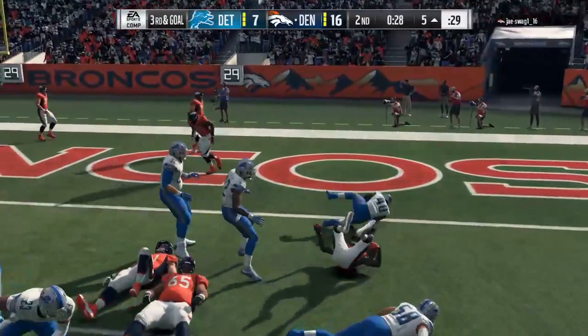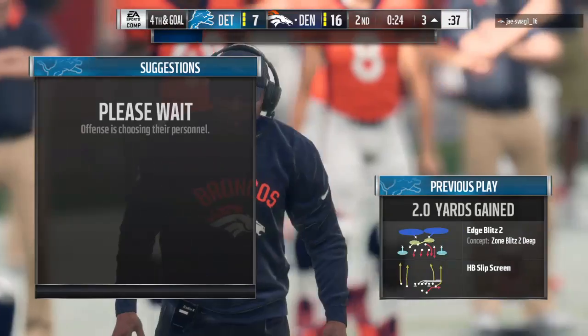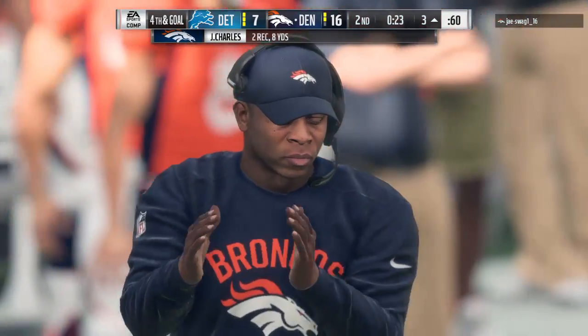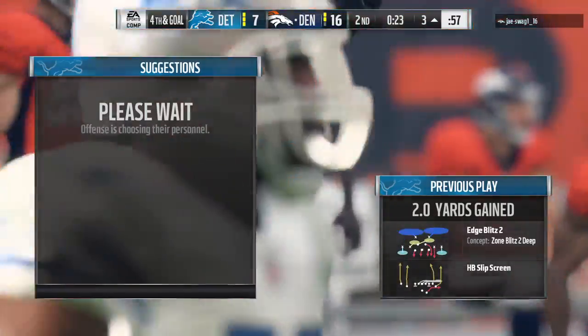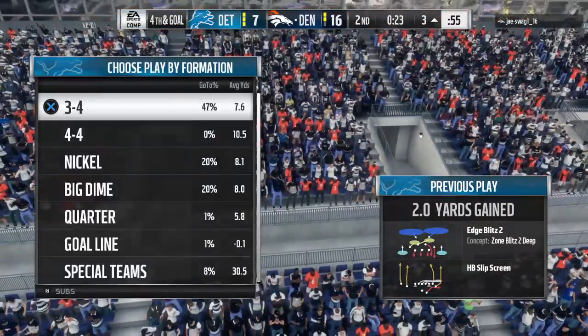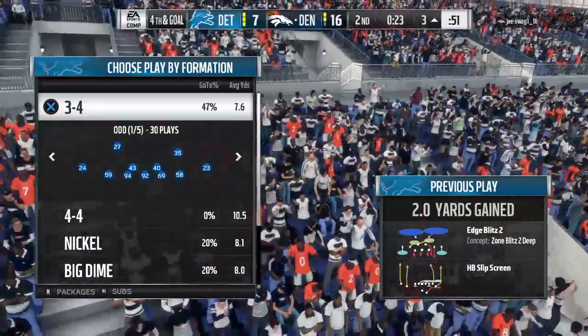This will be caught just inside the 10. And he'll be brought down here at the 3-yard line. Able to hold him to just 2 yards, and now it's 4th and goal. And before this 4th and 3 play, we're going to get whistles and a timeout, as the stoppage will come with 23 seconds to go till halftime.